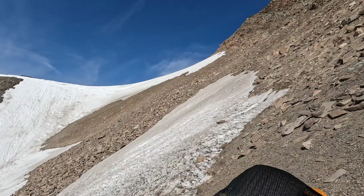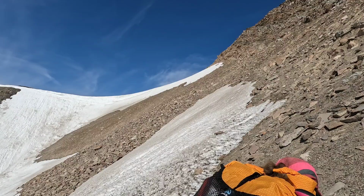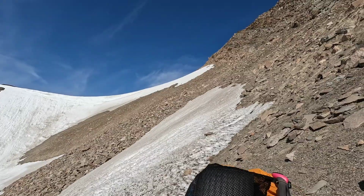All the snow is super slushy right now, so not the best. If we can avoid it, I think it'd be good. Although the snow footage would be more exciting for sure. Well, we're gonna try to hook right.